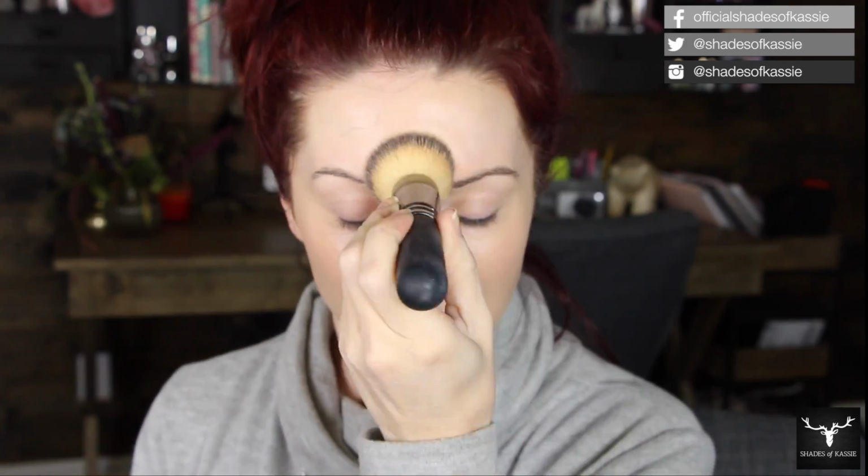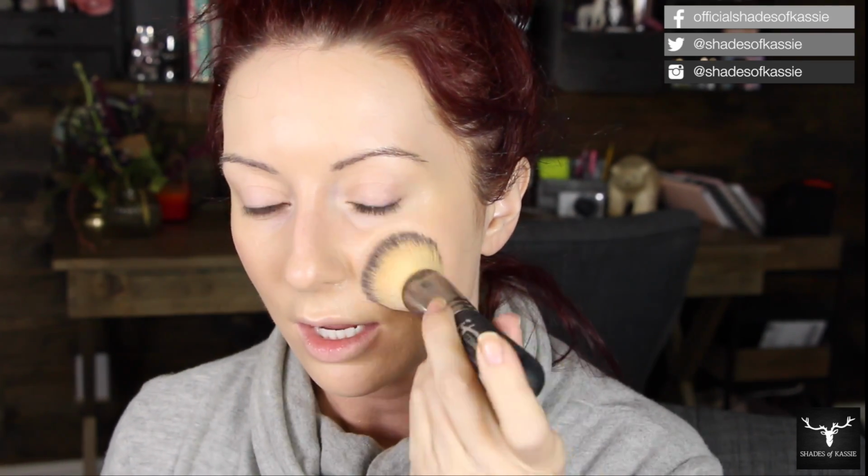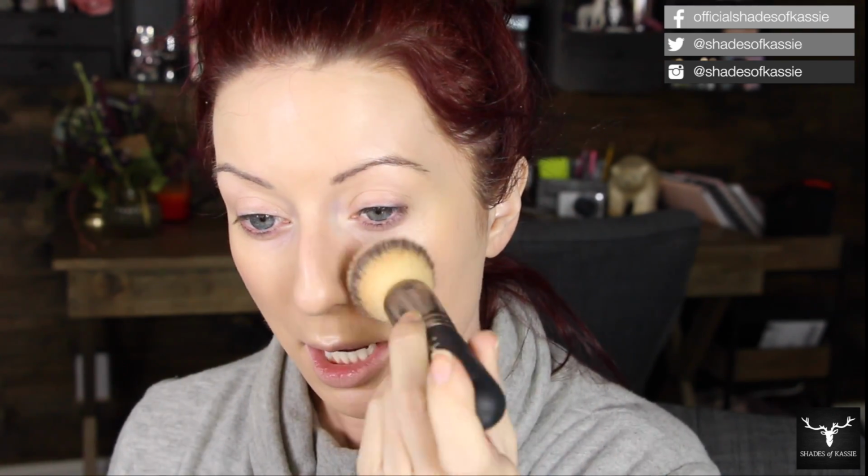So I'm not sure you can really build this, because as I'm piling more on, it's becoming more and more visible on my skin. So I would not suggest trying to build up the coverage on this. I might have to go get my beauty blender and just blend that out a little bit because I am noticing it's getting a little bit heavy in those areas and sitting on the skin a little bit weird. I'm just gonna take this over my whole face. Ooh, I like the way it looks with a little beauty blender action.